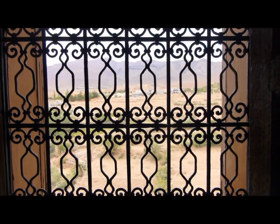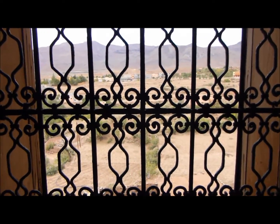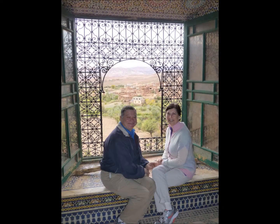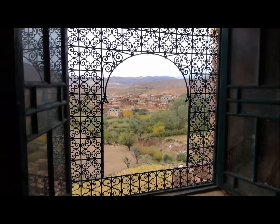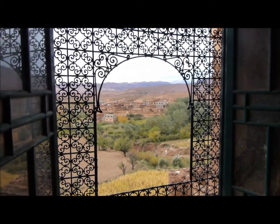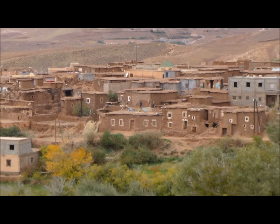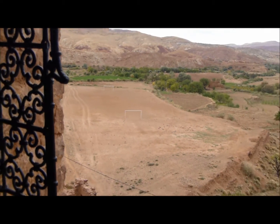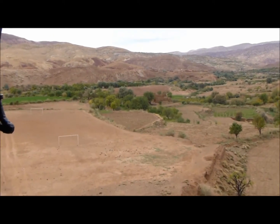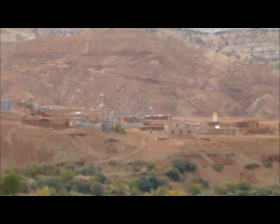This is from one of the reception rooms. This looks out onto the mountains and the town across the way, and also the livestock down below. From a receiving room, another receiving room. Got a beautiful view through this picture window of the village beyond. See a town far off. As you can see the mosque.